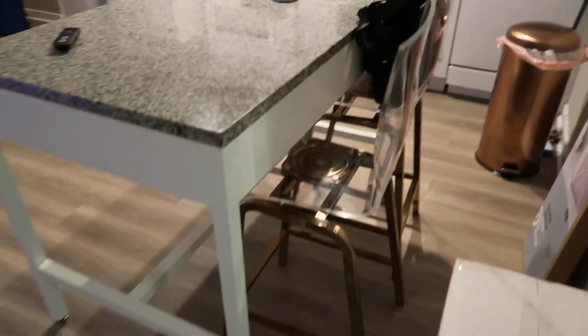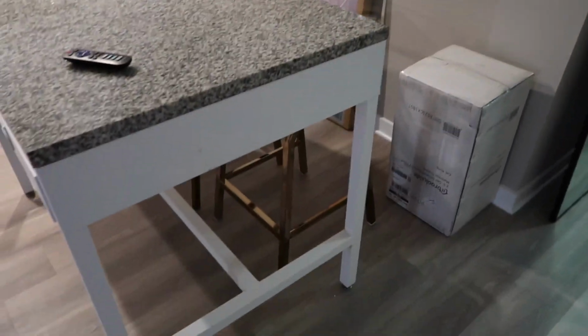Forgot about the chairs. These chairs, I'm not sure where my mom got these from, but she put them together for me. She got them for me.